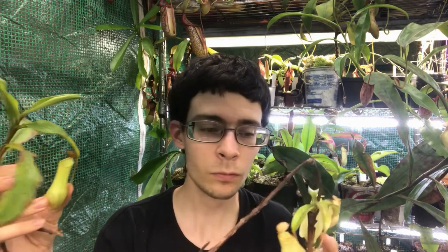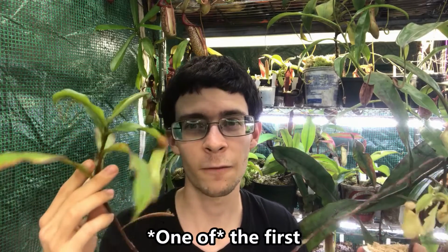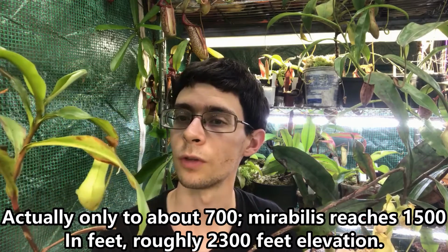But overall, that plain coloration and plain design makes this a species that is often overlooked in cultivation. People like to go for the flashier things, but the history behind this plant makes it extra interesting to grow because, again, it's the first species to be officially described in the genus. And it's fairly easy to grow because it is a lowlander. These guys live from about 0 to 1,500 meters, so that's up to about 4,500 feet in elevation. So they like warm, lowland, humid conditions.